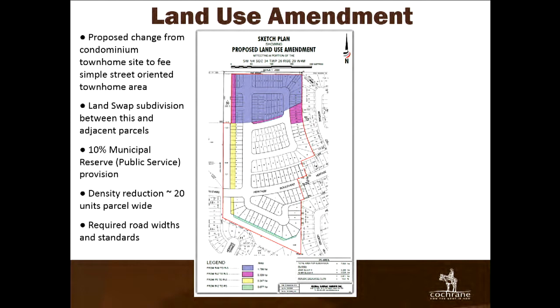The neighborhood plan, the higher level guiding document, did propose a density of approximately 184 units on this 20-acre parcel. Now that the parcel has been lotted out, and with the proposed land use amendments, the density is proposed to be closer to 164 units, thus a 20-unit reduction from what was proposed in the neighborhood plan.